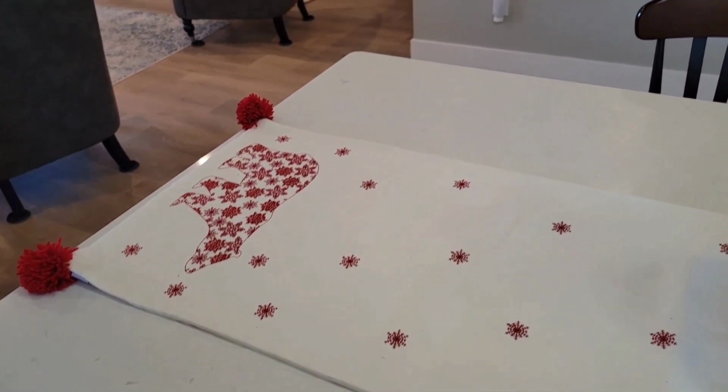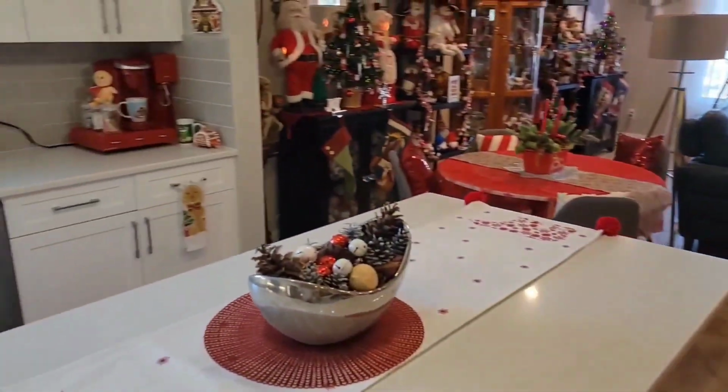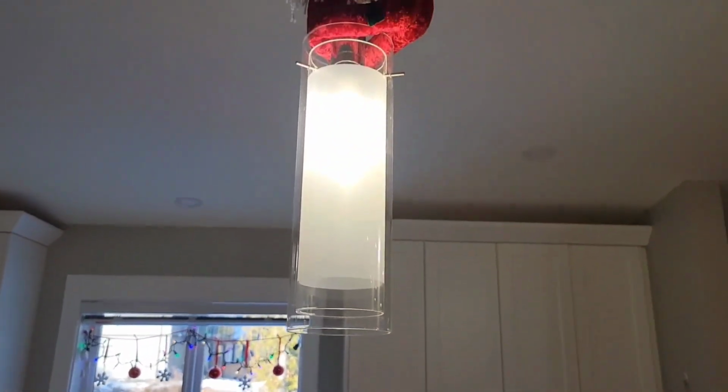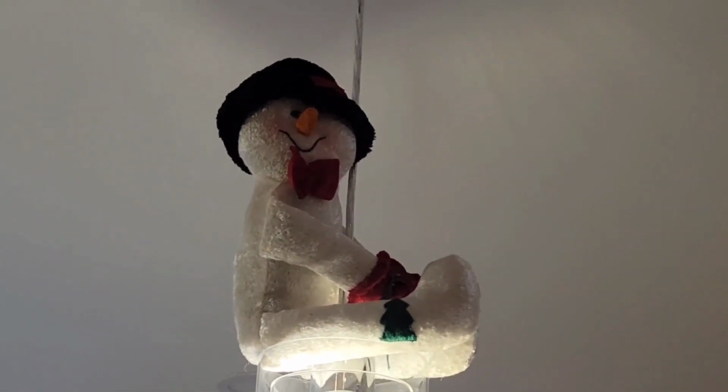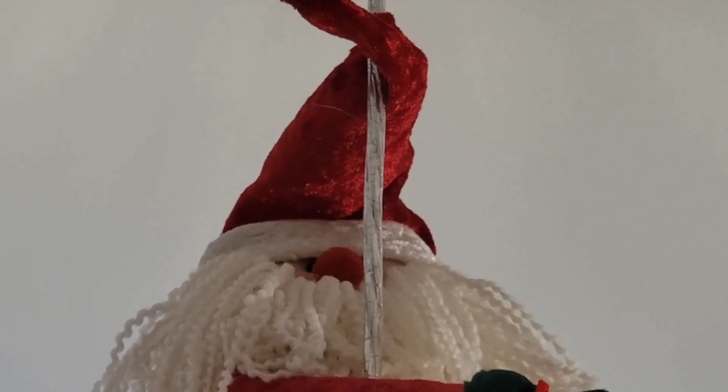And then up here, I guess I better go around the table because I'm on the wrong side. Up on the lights, look up, way up, is my Santa, who hangs on to the light. And then next to him is the snowman, which also hangs on to the light. And there you can see his face. He's smiling. It's harder to see whether Santa's smiling or not. He's got such a big beard. But I'm sure he's smiling underneath all of that hair.